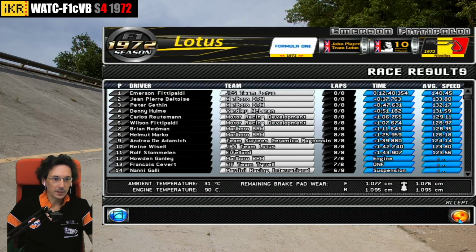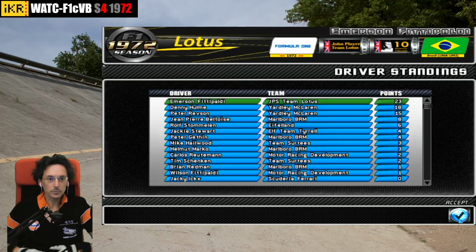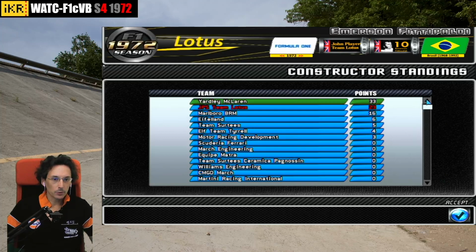Let's go get the points for today. So with an added 9 points, we go up to 23, and finally at least we pass Hulme and Revson with the Yardley McLaren. Good. Also in the Constructors' Championship we gain a bit of points, but I fear the Yardley McLaren still has 10 points of advantage. At least they have 2 drivers scoring points versus us just with Fittipaldi.